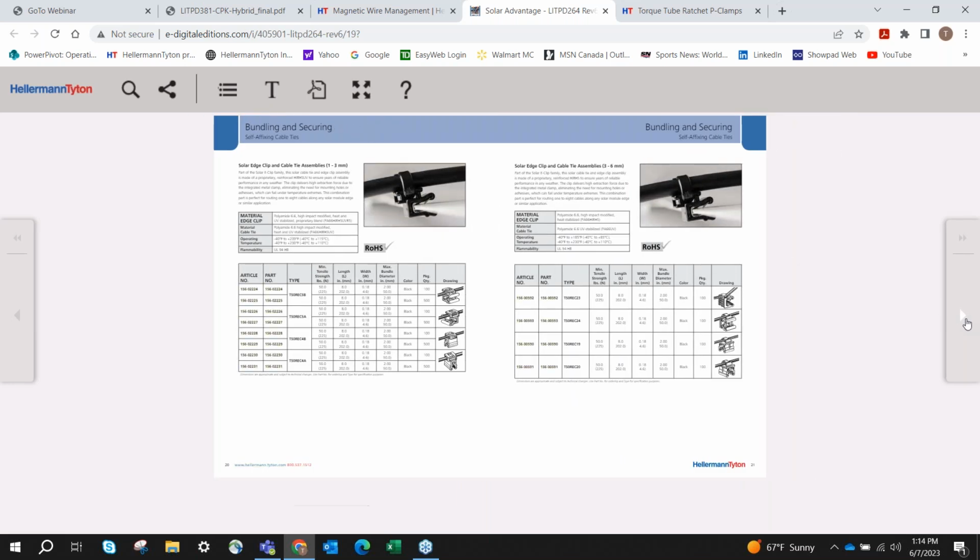These next couple of pages are just giving you the different options when it comes to our edge clip cable tie combinations. The folks at BayWa do stock, I believe, at least 3 or 4 sizes of this product, but there are different variations, different mounting angles, different mounting abilities. So just to understand that there are plenty of options when it comes to how you run your lines of cable up and down.